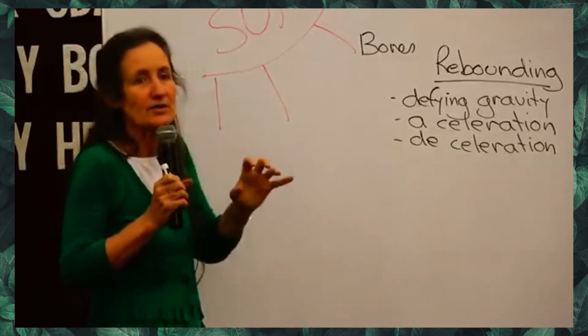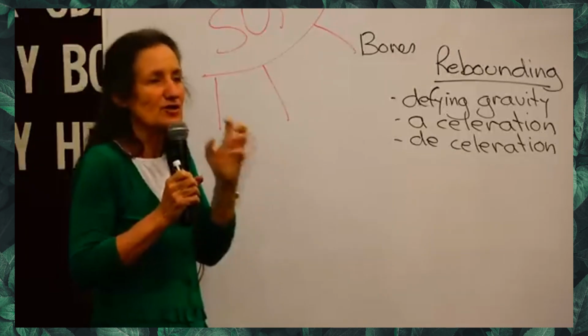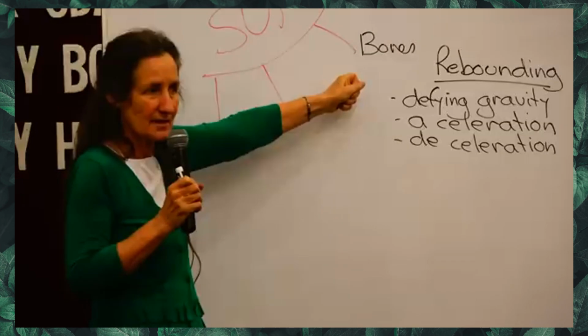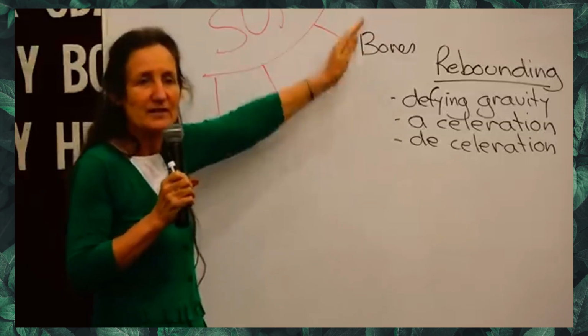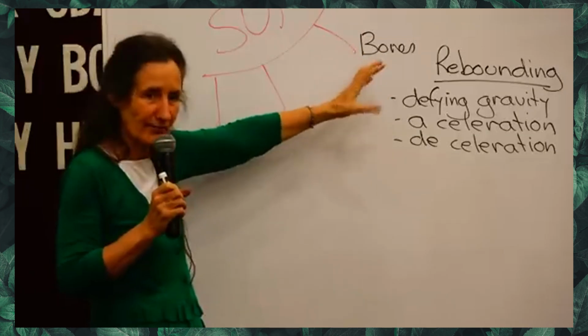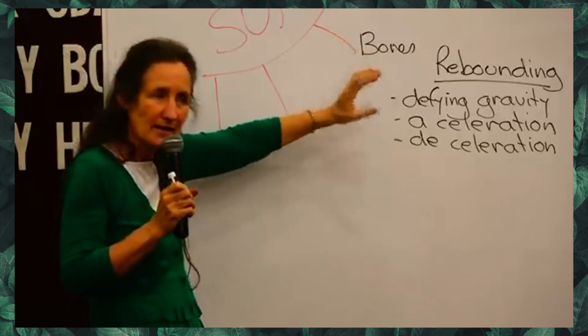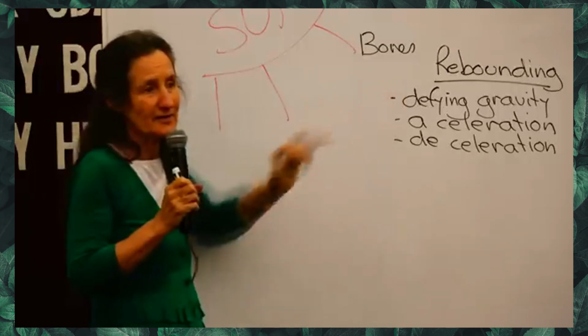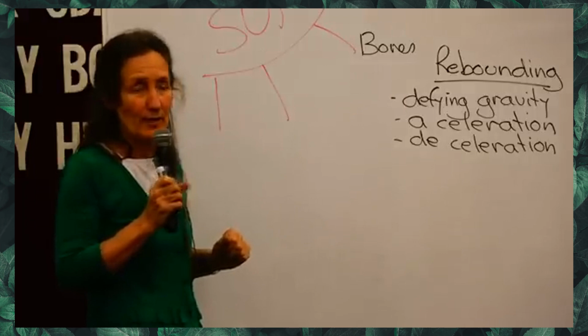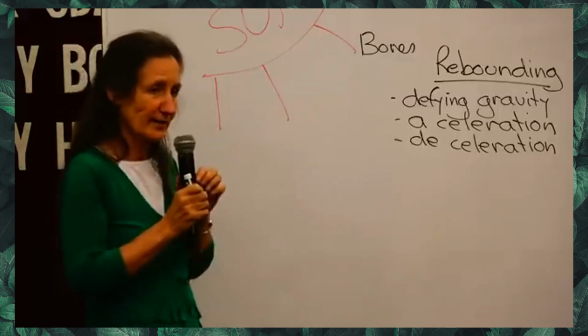So there's these constant little shocks that are strengthening the body. This is the only exercise that affects every single cell in the body. It strengthens every muscle. It strengthens the bones in the body. Nothing else does. So what's important to do to strengthen your muscles and your bones is the rebounding.